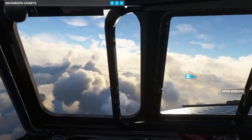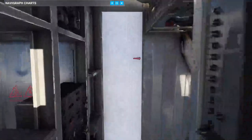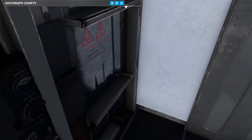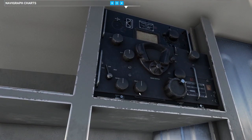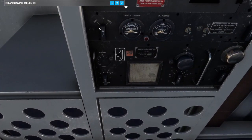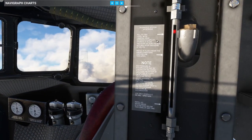That's cool. I do like that we can open up the windows. I wish we could open up this door, though, and walk to the back. Caution, high voltage. Battery card is attached. Roger that. What is this? Some sort of communications. Probably our DME back here. Hydraulic system fills level with landing gear extended, flaps up, hydraulic fluid. Interesting.